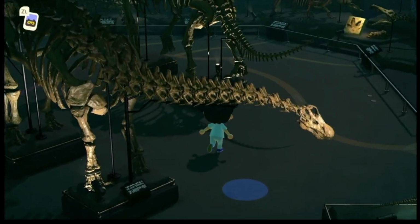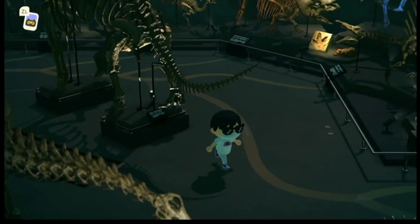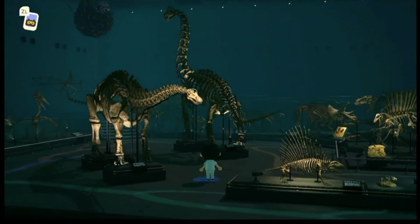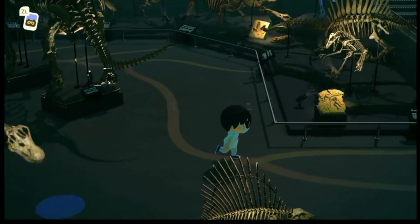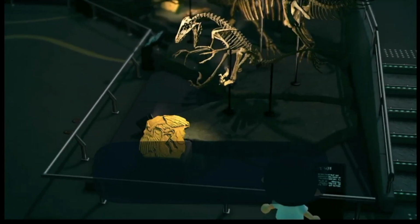Now guys, actually over here there is an Easter egg. Not really an Easter egg, but there's actually this blue dot you can stand on to show the entire museum. And there's actually three of these spread around the entire fossils area. So I'll show you the other one later.